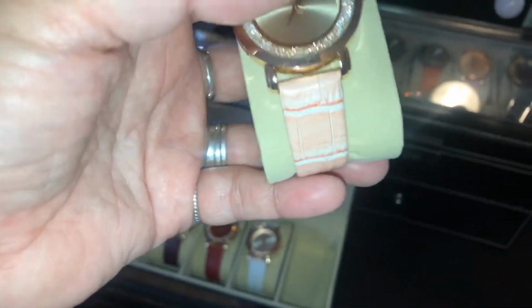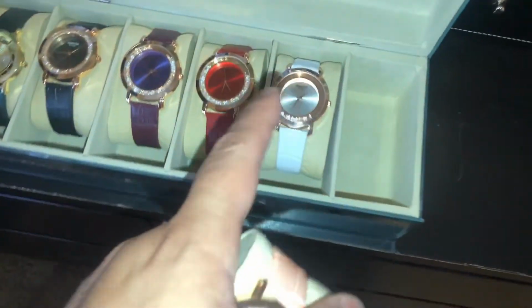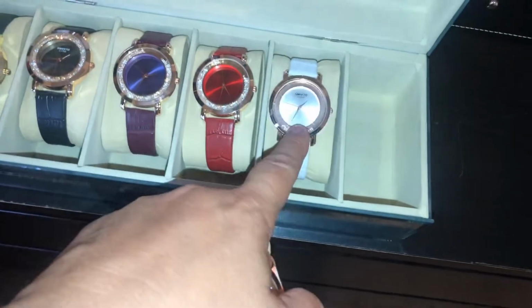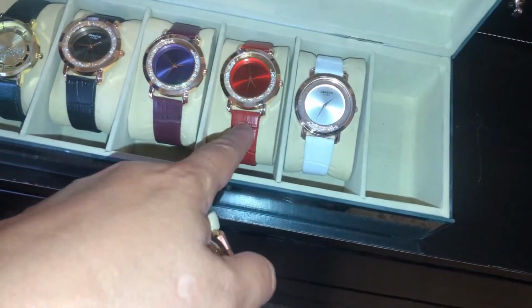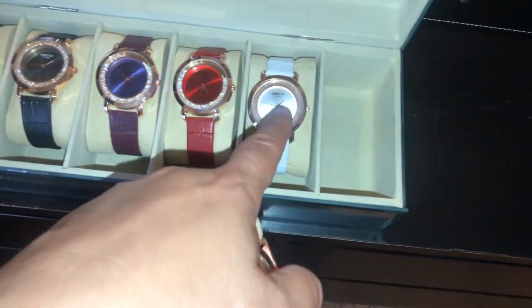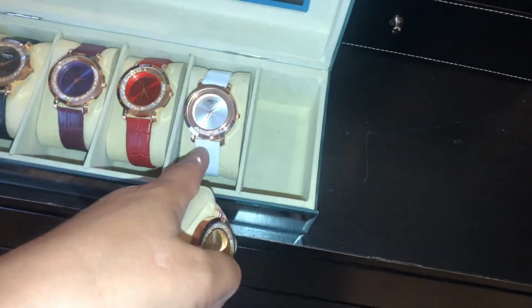It has the gold tone. It doesn't match the interface like many of them. This one does match the interface. This one does. This one doesn't. It's a white band with gold, where this is red, red, purple, purple, black, black. But these two don't. This is a white band, and it just has the gold tone, which is fine.